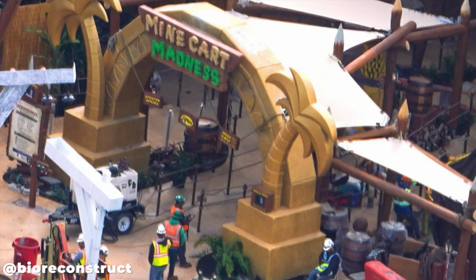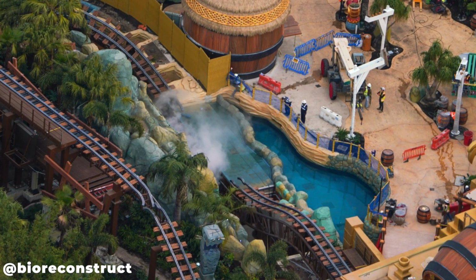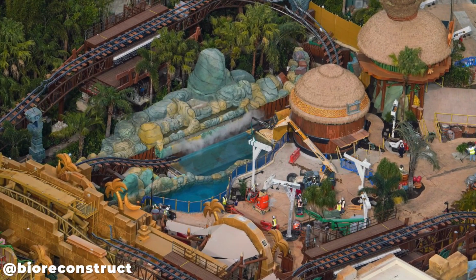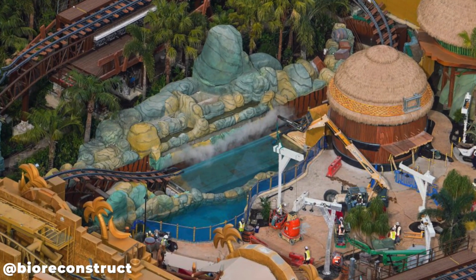And the entrance to Minecart Madness is now up with all the ride signage and wait times here as well. And we finally have the water effects rolling on Minecart Madness that I've been looking forward to seeing for weeks now. The mist we can see here is likely to hide this side track as this ride operates on, so guests are more immersed into the idea of being on a runaway minecart.